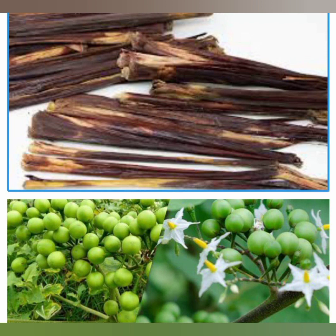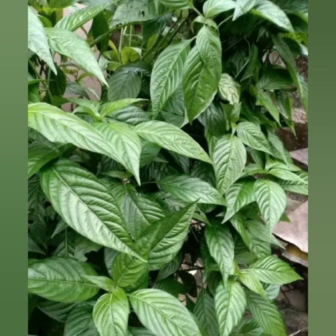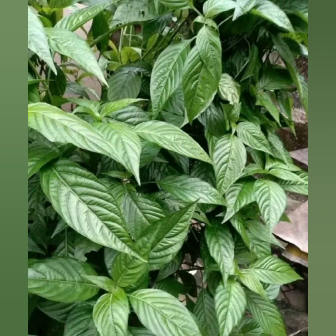Now let's look at the next herb that you can use for boosting your blood instantly. Apart from the sorghum bicolor leaves and then the turkey berries, one herb that you can use to boost your blood is the Justicia carnea leaves. The Justicia carnea leaves is what some people call the hospital too far. Others also call it the Jehovah Witness blood tonic. For the Jehovah Witness people, you know that they don't take blood transfusion. So this is what they always use to boost their blood instantly.